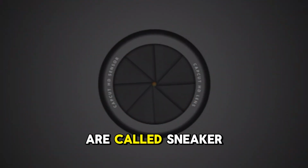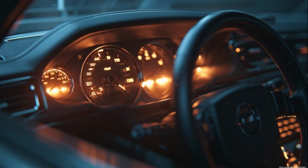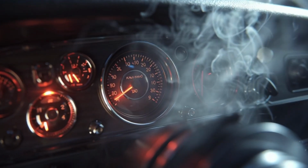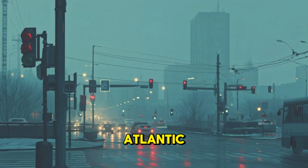The waves here are called sneaker waves. They're unpredictable and powerful. Tourists have died here by getting too close. Stay well back from the water, and never turn your back on the ocean. I'm serious about this. Spend 30 minutes here, take your photos, and respect the power of the Atlantic.